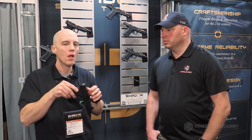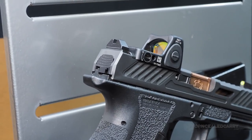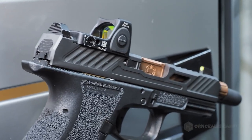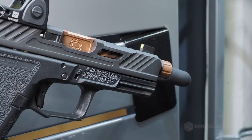Gotcha. So the combat starts at $799. If you add an optic cut, it's about $60 more. And then the guns top out at around $1,000. And that would be for like the fully loaded one that we looked at a moment ago that has an optic cut, the slide machining and so forth.